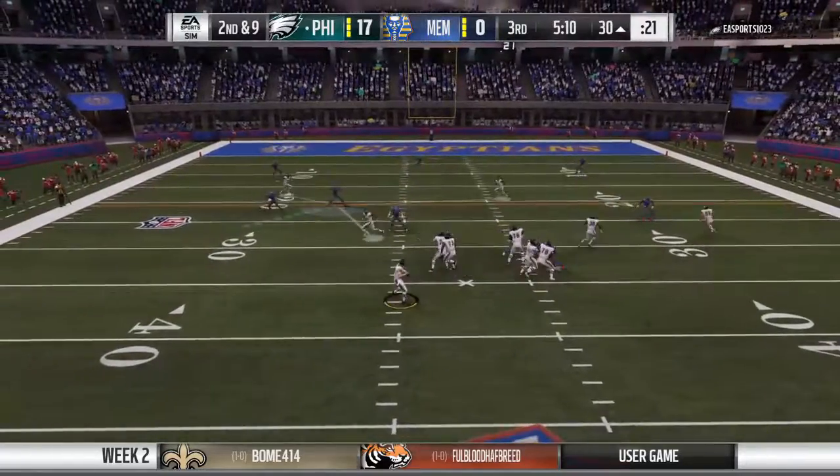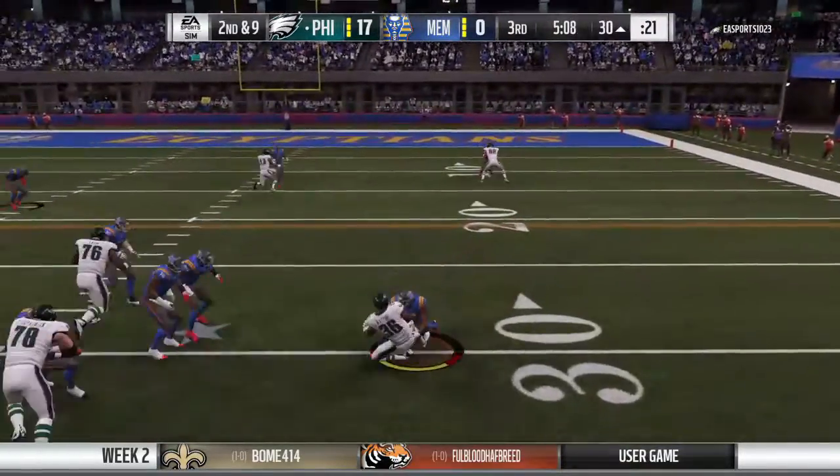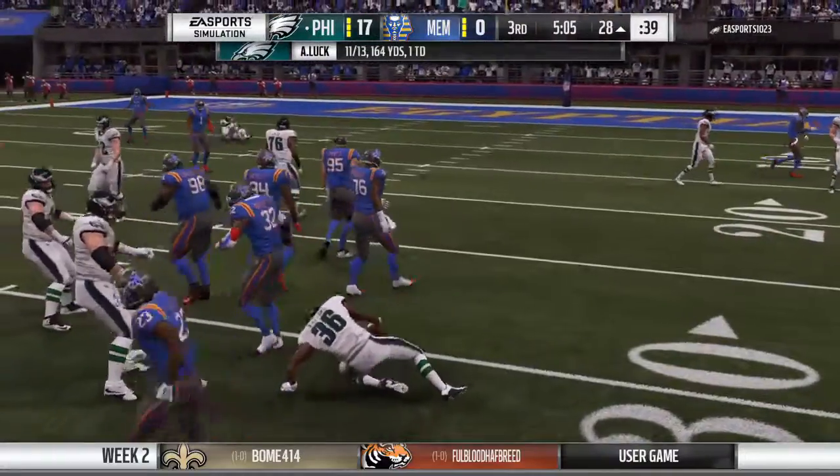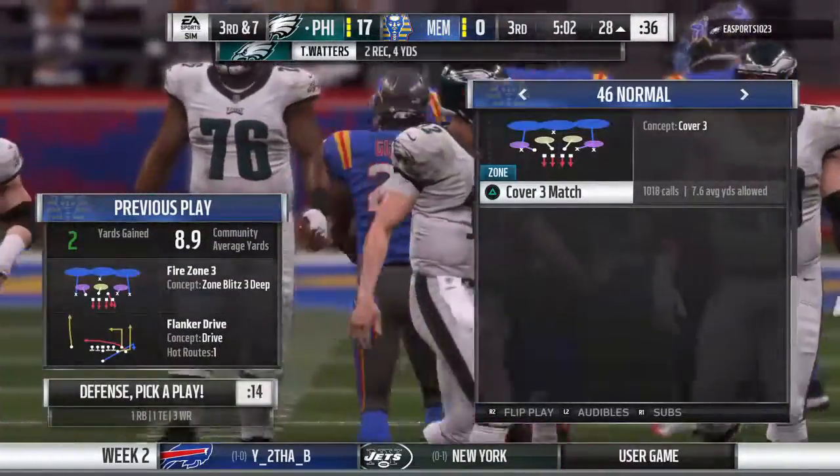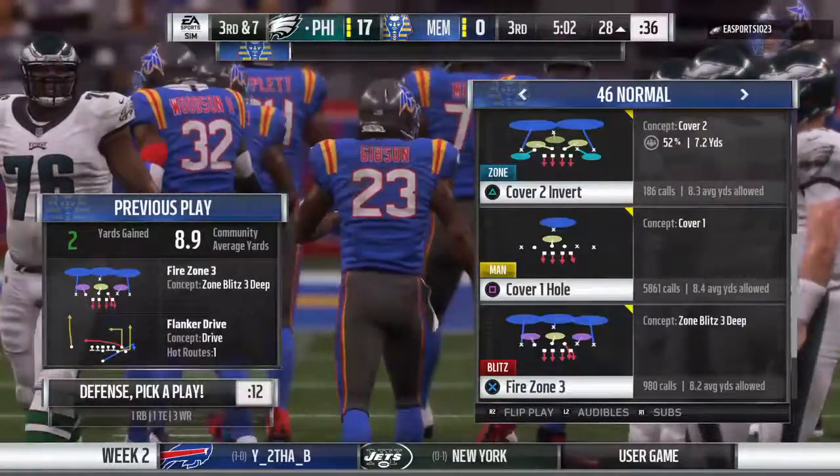To throw on 2nd down is Locke. Throwing for his running back, and he's got him complete. And he'll go down at the 28. Give him 2 yards on that play, and that'll bring up a 3rd down.